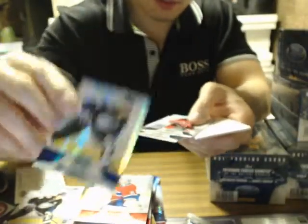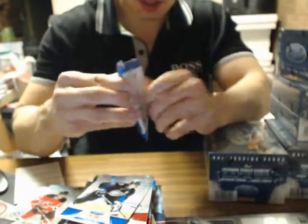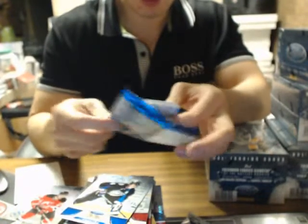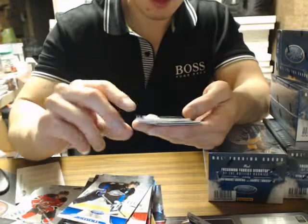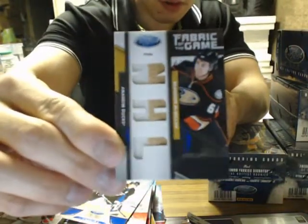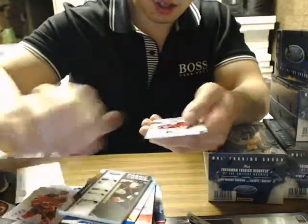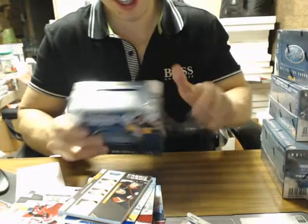And Cavier, 15 of 99. Oh man, this is a super plump pack. That's a big plumper. That's just a prime of Brendan McMillan, number 4 of 10. Super plumper. Big deceiving plumper pack.